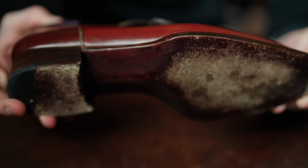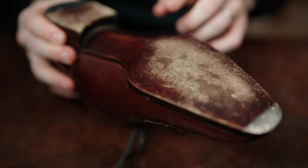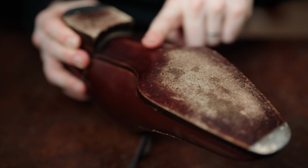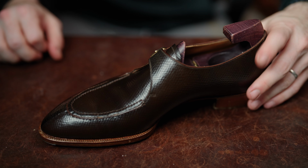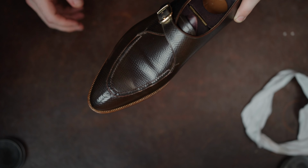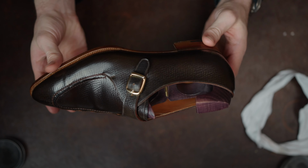My first pair of shoes from Acme Shoemaker, which was delivered right around this time of the year in 2020, was this color 4 shell cordovan split toe derby. It had a pie crust apron, skin stitch split toe, and I really can't believe this shoe is already 2 years old.